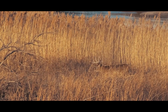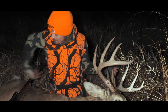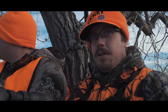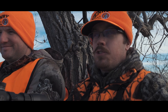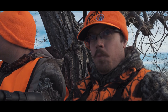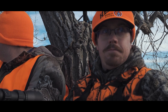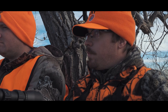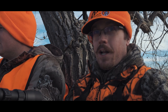Last time I sat in this tree stand, I killed a big 163-inch 10-pointer right over there with the 30-30. Tonight, Craig is up to bat with the 350 Legend single shot. But if a big old mature management 8-pointer, or a 6-pointer, something like that comes out, we might switch, and I might pop him because we got a lot of old deer that need to get shot out here.